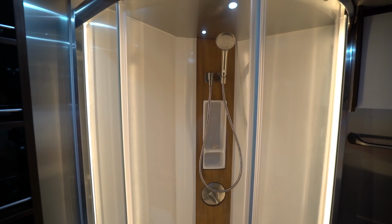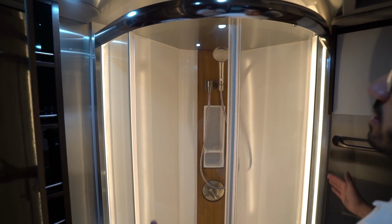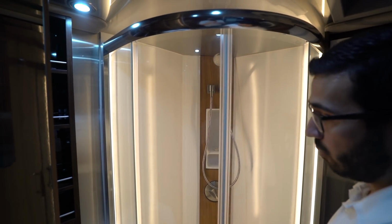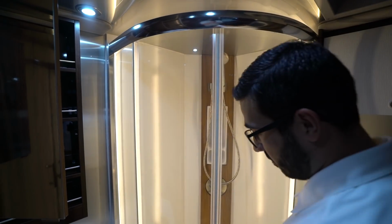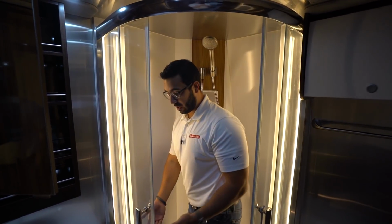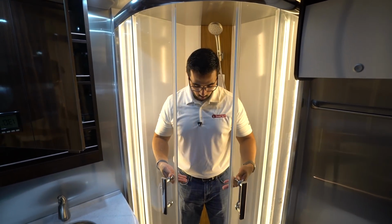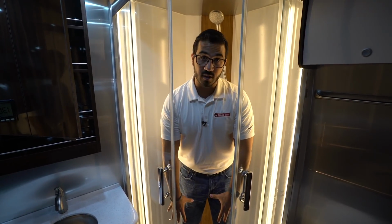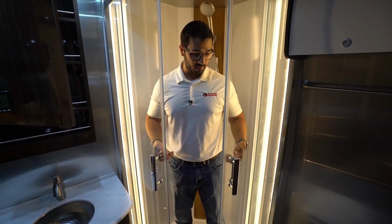You'll see that you have the teak inlay right there in the back, and you also have LED lights running the entire height here of the shower, which not only give it that residential look and feel, but also obviously provide a lot of light. When I step into the neo-angle shower here, you'll see that the doors are in a roller track, which is fantastic because that way when you're done showering and you open it up, all the water goes right down the doors into the shower pan, unlike a swing door, which oftentimes the water will end up on the floor.